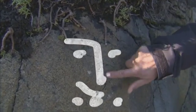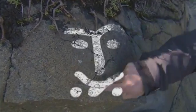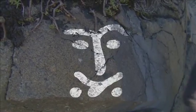So he's got a forehead, nose, there, eyes. He's got a mouth with his tongue sticking out with librettes.